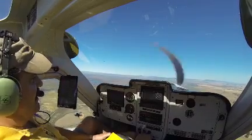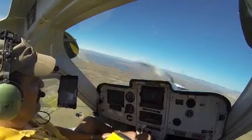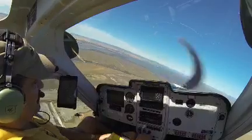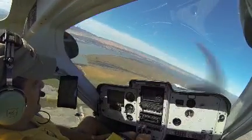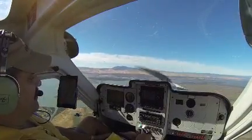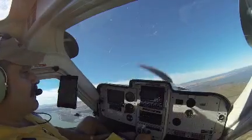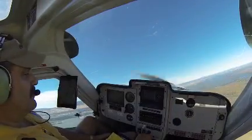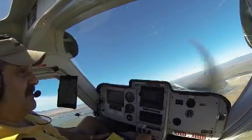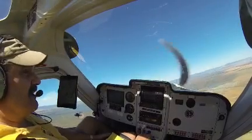Do a nice turn to the left during slow flight. Straighten out. And a nice turn to the right in slow flight. Altitude's pretty steady. The PTS is 100 feet, and we're in about 5 feet.